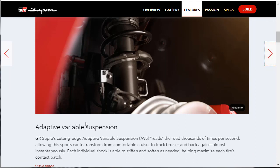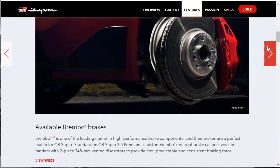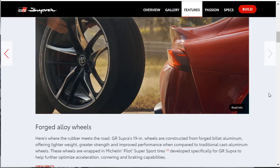It's got adaptive variable suspension. That's pretty cool. Each individual shock is able to stiffen and soften as needed, helping maximize each tire's contact patch. And then there's available Brembo brakes, which are standard on the GR Supra 3.0 Premium, which we are doing a build-and-price on, so that's very cool. Here they're telling us about the forged alloy wheels. The Toyota Supra for 2020 has 19-inch wheels that are constructed from forged billet aluminum.